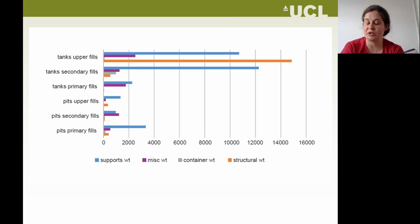The main differences that we could define between the two types of pits were in their secondary deposits. By total weight, 77% of the briquetage and 87% of the unidentified fired clay was recovered from secondary and upper fills of the tanks as opposed to the pits. But this distinction was less clear with the pottery, which, as I've argued above, may be associated with salt working.